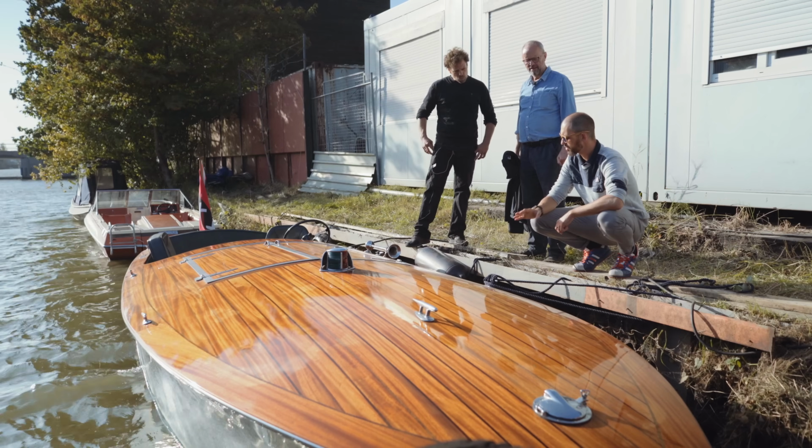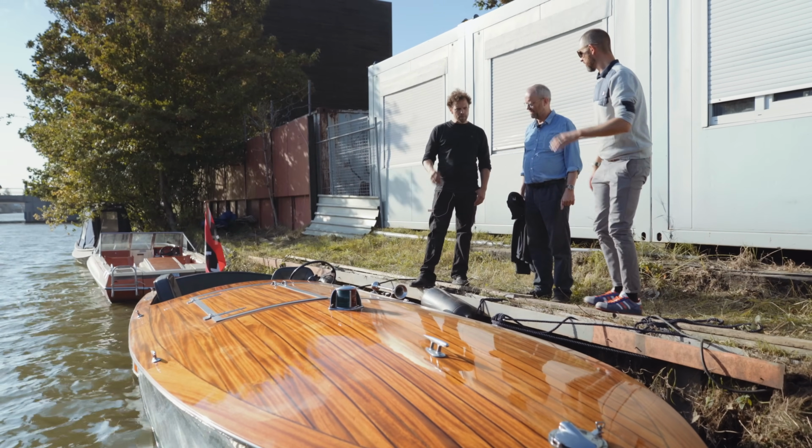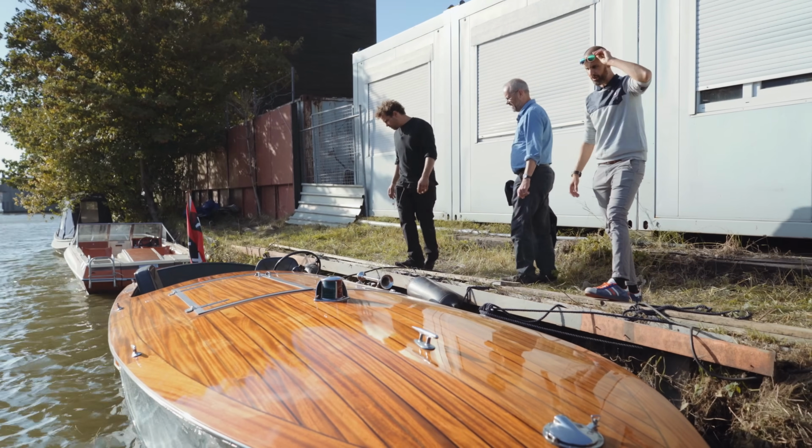Find me a boat. This is just the prettiest motorboat. Isn't it stunning? It's pure class. So can we go out in it? Absolutely. Oh my God. Can we? Let's get in. I've not been in a boat like this maybe ever.